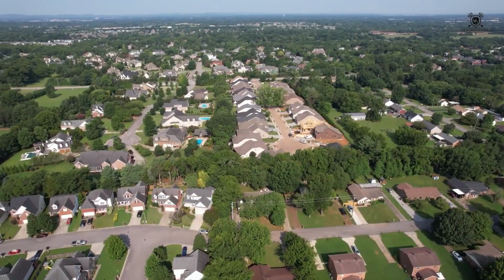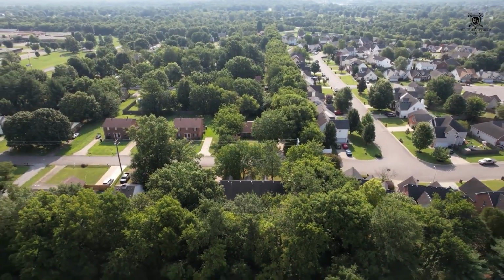Are you moving to Nashville and looking for a brand new custom home right in the heart of Nashville? Today you're in luck. We're touring a beautiful home in Oak Hill. This area is one of the most desirable neighborhoods in all of Nashville, Tennessee. So I think you're gonna wanna check this one out. Can't wait to show it to you.